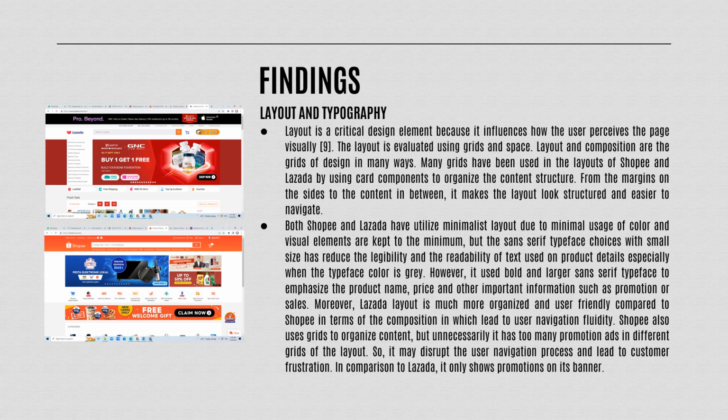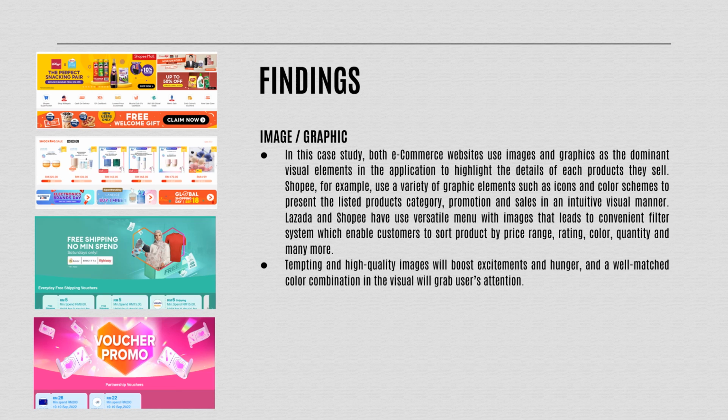Shopee also uses grids to organize content, but unnecessarily it has too many promotion ads in different grids of the layout, so it may disrupt the user navigation process and lead to customer frustration. In comparison to Lazada, it only shows promotion on its banner. And the last visual element is image and graphic. In this study, both e-commerce websites use images and graphics as the dominant visual elements in the application to highlight the details of each product they sell.